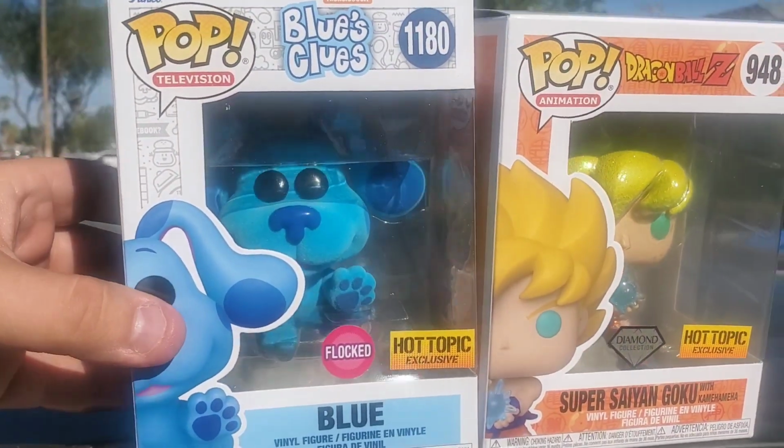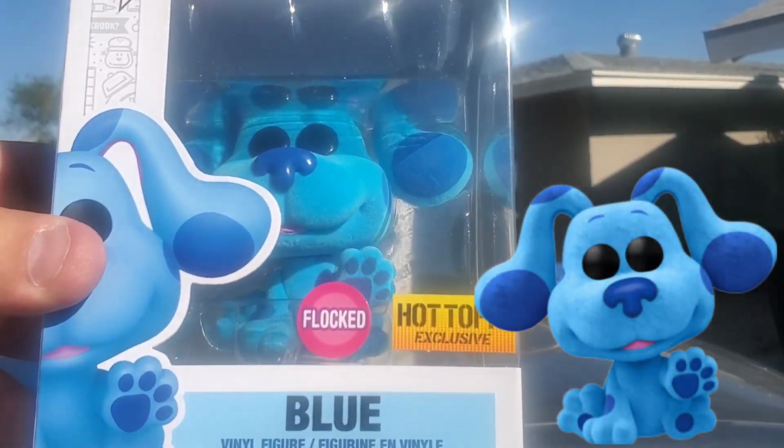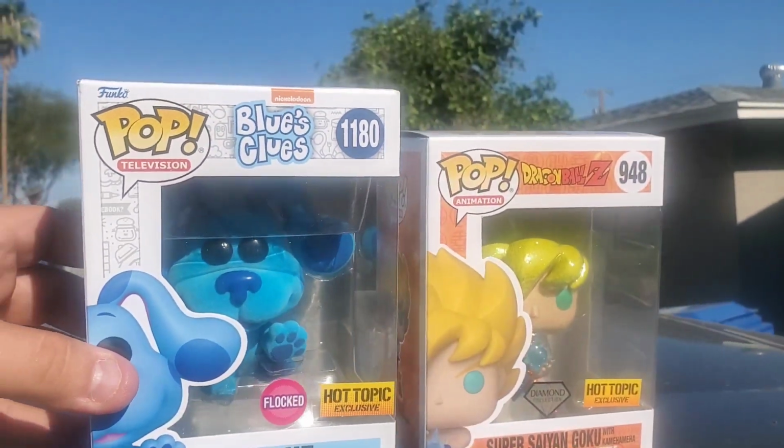And then we did find our Flocked Blue from Blue's Clues. This is a really cool Hot Topic exclusive. I saw that they were restocking both of these. And I was like, you know what, we got to hit up the stores and find them both. Because I really do love both these pops.